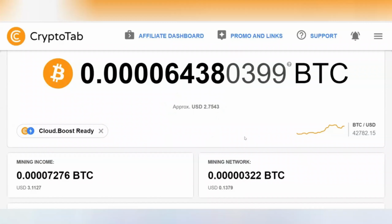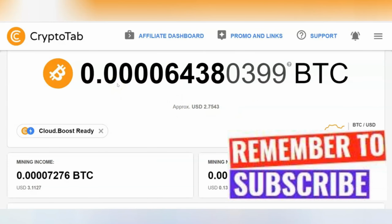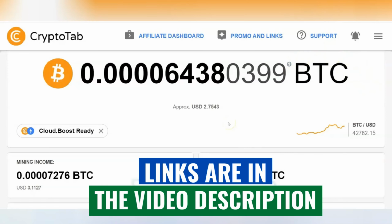Let's do it. This is the inside of CryptoTab. You can see my current balance. It is important to know that you can only withdraw and cash out Bitcoin on this platform. That is, CryptoTab mining can only earn you free Bitcoin, and that is why you are seeing BTC here. It implies that before you can cash out, you will need a Bitcoin wallet.